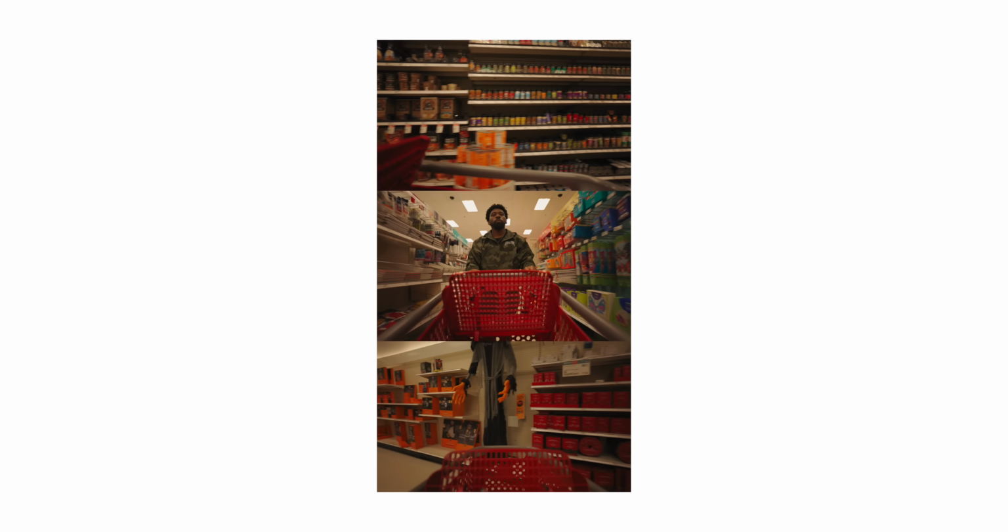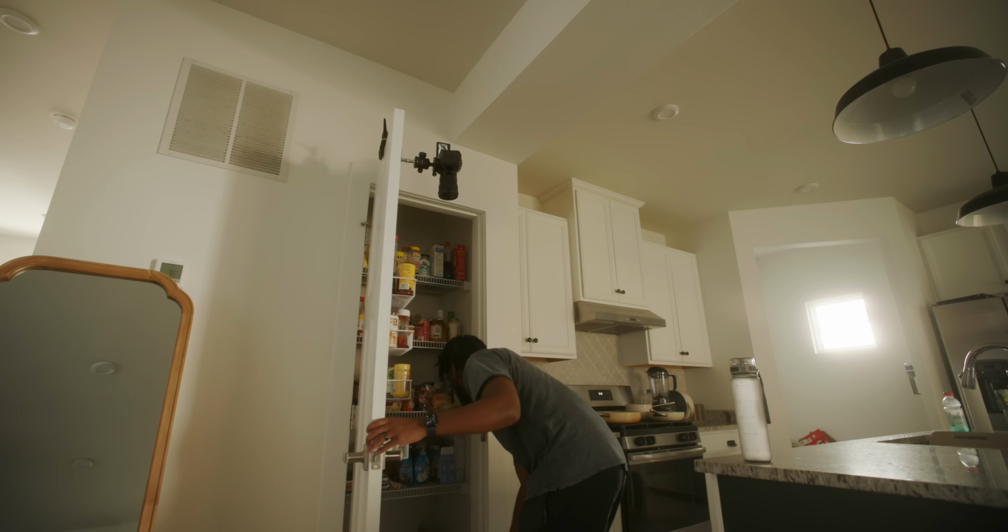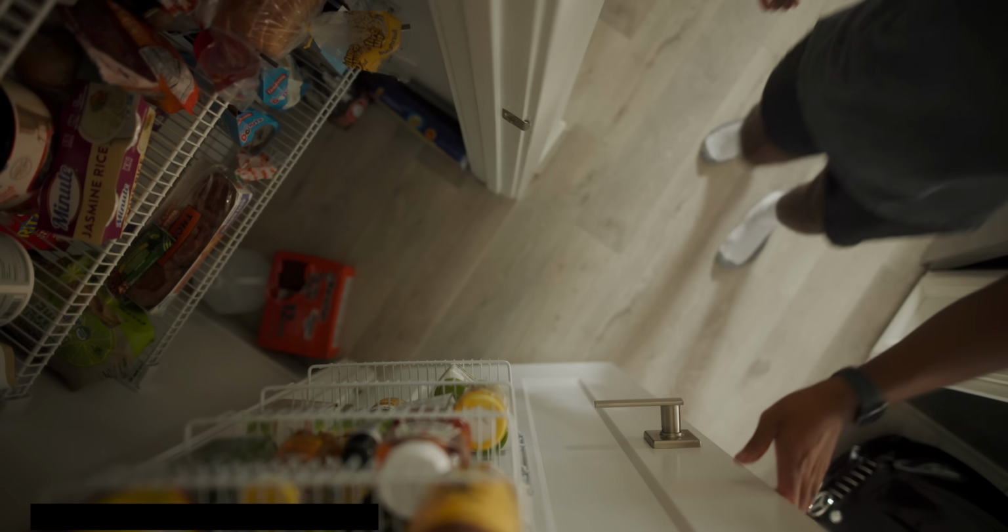I take this thing to grocery stores to get really cool shots of me walking through the aisles with the cart. I've mounted these on top of doors to get shots of me opening the door. There are so many different Super Clamps. I like to use these heavy duty ones if I'm gonna put my camera on it. But for the price, you really can't beat it.